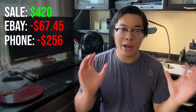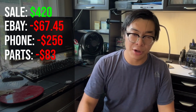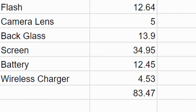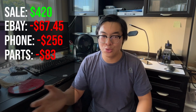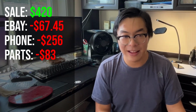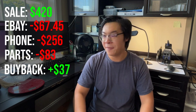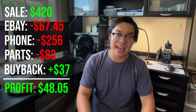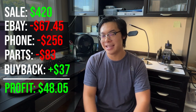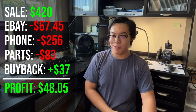The parts took right around $83, and I'm not going to be breaking down every single individual component, but I'll have a quick picture on the screen of all the components if you guys are really interested. We are now able to do an LCD buyback because the old screen was in really great shape, meaning that I could get $37 back from the manufacturer. We are now left with a profit of $48.05.